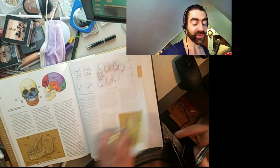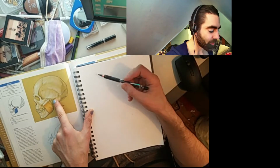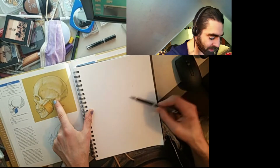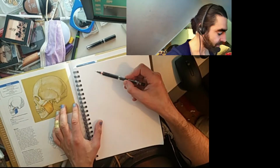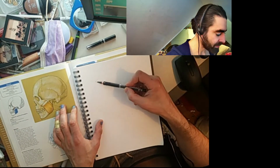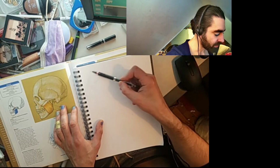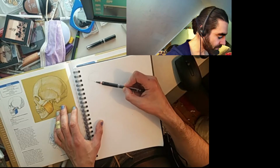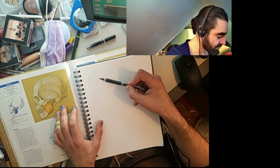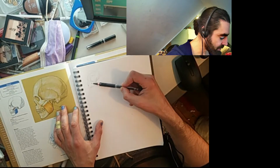Are you guys having fun? This is anatomy. Anyways, we're skipping right ahead. So I'm going to draw it semi-big, or maybe I'll do a small one first over here. Yeah, that's what I'll do. First a little one, and then I'll do a bigger one after that. So here's my little gesture skull.